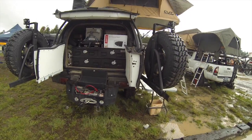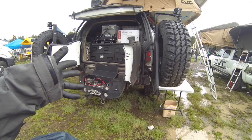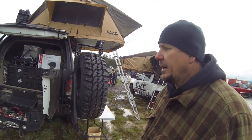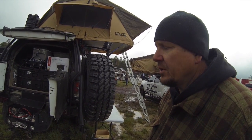And then some of the details like the suspension and the axles. What are you running on this thing? Well, the axles right now, they're the factory axles. It's the Ford 10.5, and they have the 4.30 gear ratio, which is what it came with originally.